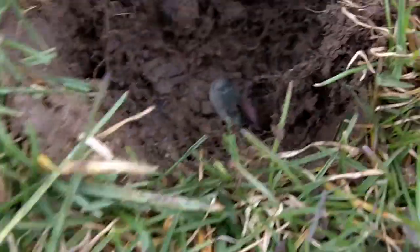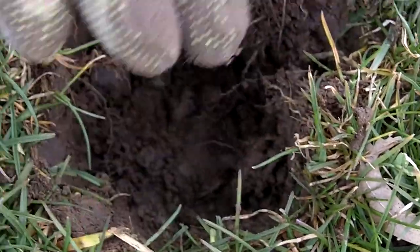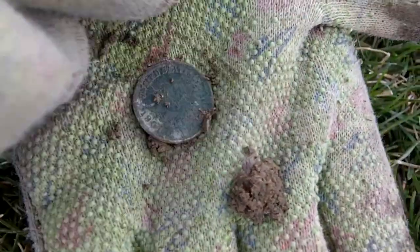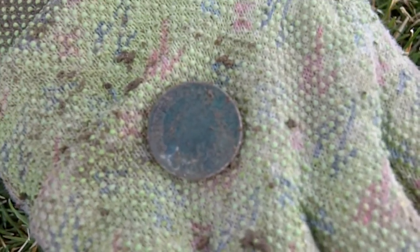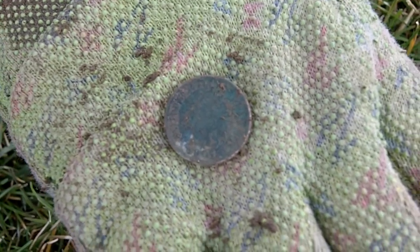She called me over. Said, you better come look at this. And I said, okay, there it is. What is it, hon? Get out of there. What we got? Hey, that looks like an Indian head. Yeah, it is. What's the date on it? 1901. Yeah, that's a good find, babe. You did good. Woohoo!